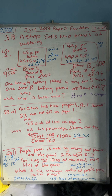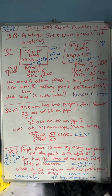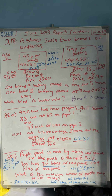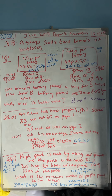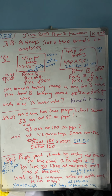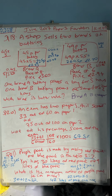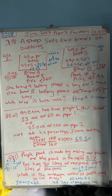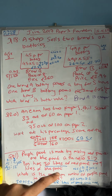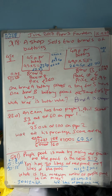22.5. That means that, based on the number of litres of blue paint that I have, I can only have a maximum of 22.5 litres of red paint. So that means the maximum amount is 22.5 plus 9, which is 31.5. So that is my answer for question number 21. So the answer should be 31.5 and not 42. So yeah, 31.5 litres of purple paint.